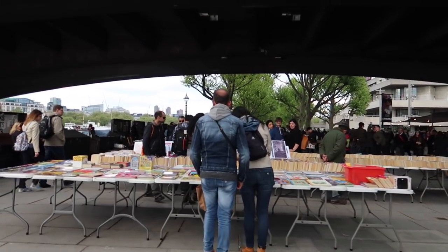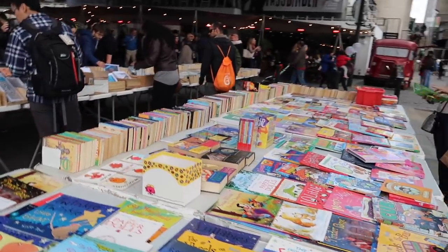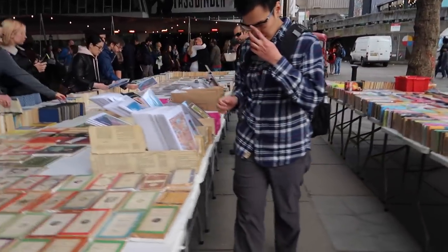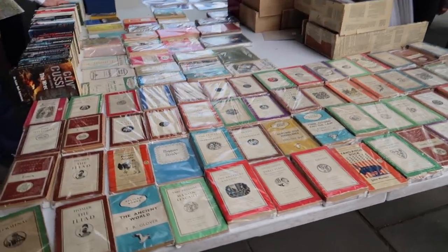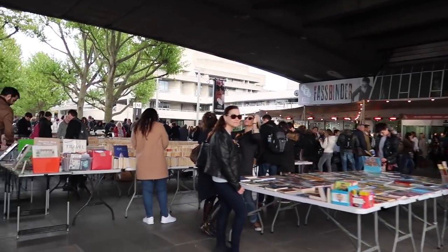And just here on South Bank under Waterloo Bridge is one of London's hidden gems and one of the very few outdoor secondhand and antique book markets in England. It's open daily until about 7 p.m. or until it gets dark, whichever comes sooner.